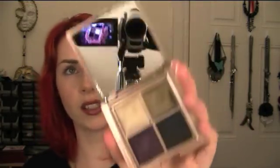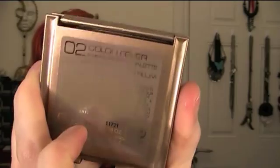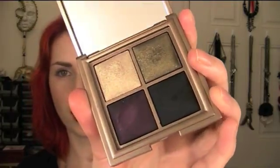As far as eyeshadows go, the only thing that I've really amazingly loved this month, that I just think looks gorgeous even in the package, is this eyeshadow quad by Kiko. It's an Italian brand from Milan, and that's what it says on the back. So it's the number 2 Colour Fever palette, luxurious gold and plum. But look at that, absolutely gorgeous.